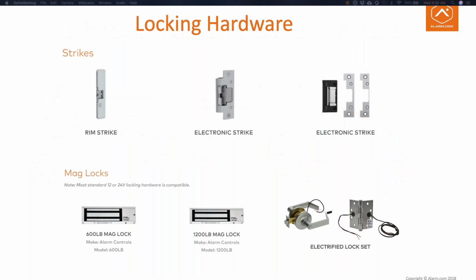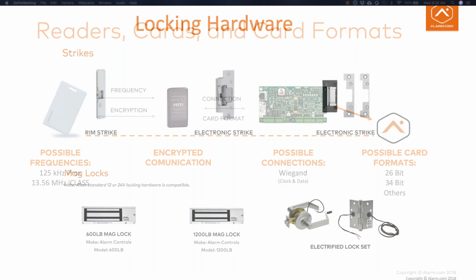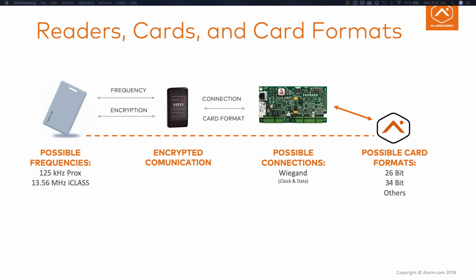And as part of those credentials, you have the card, you can also do fobs. Yep. We currently do not do Bluetooth. I get asked that a lot, but we do the fobs and the cards.